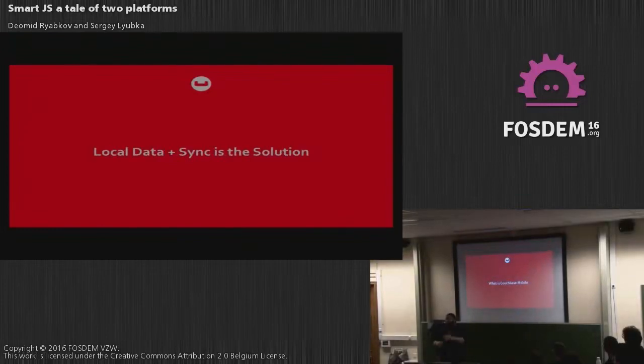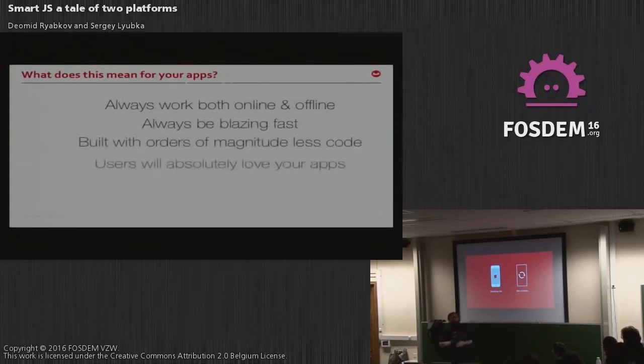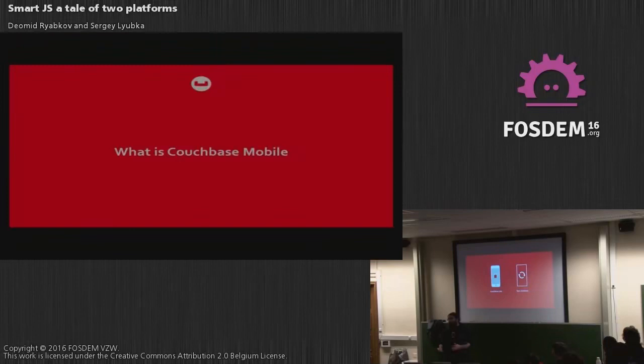So again, what am I doing here? We have this thing called Couchbase Mobile. It's based off two things, Couchbase Lite and a Sync Gateway. Couchbase Lite is an embedded database. So when you run this database in your app, on your phone, or on your Raspberry Pi, or anything, if you're not connected to the internet, that's fine. You have a local database, you have the data.